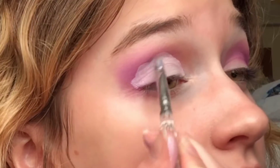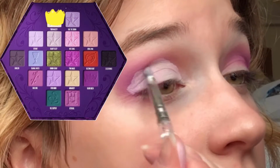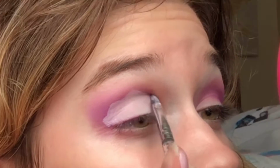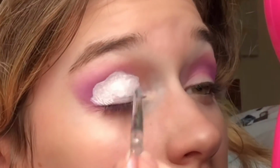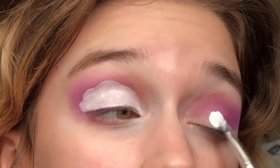And then I set all of that with the shade Your Majesty from the same Bloodlust palette. What I did is I went back and forth with that shade and the concealer itself, so I wouldn't lose the pigment of the white. I went back and forth using that same Precision brush by e.l.f. And then I just repeated those same steps on the other eye.